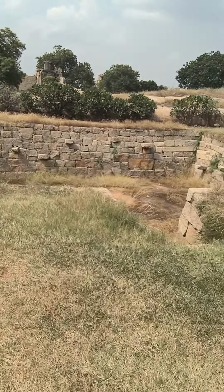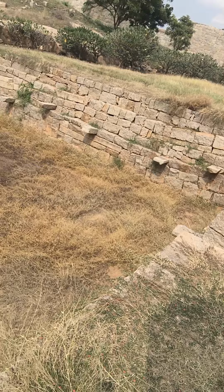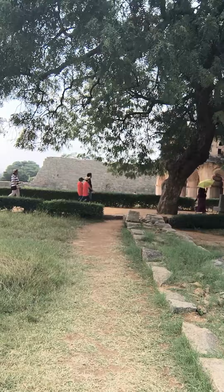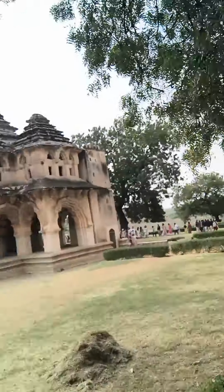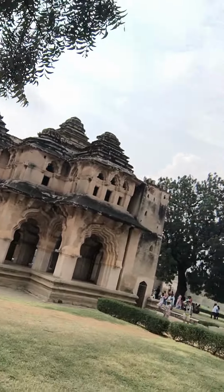What's this? Not a reservoir tank, so therefore this would have been a basement again from a wooden structure. Okay, here we go. Heading towards this rather splendid, still stucco decorated Lotus Temple. Cool. Right, so there you go. Yeah, that's rather beautiful. It's also the focus of a lot of visitors.